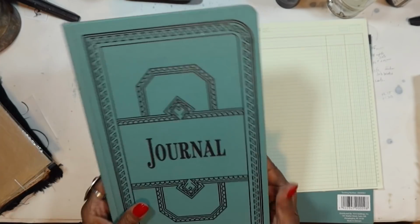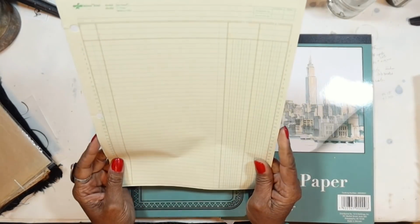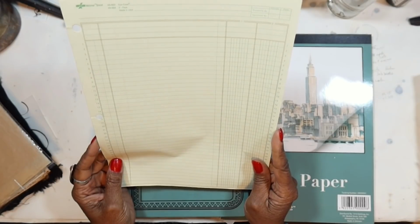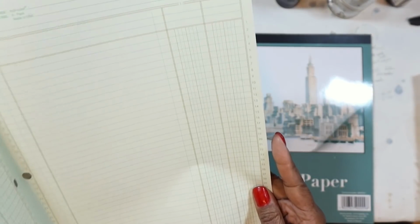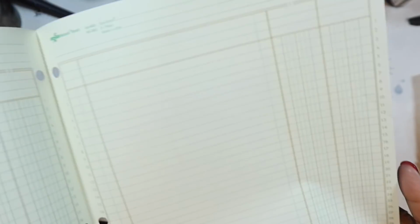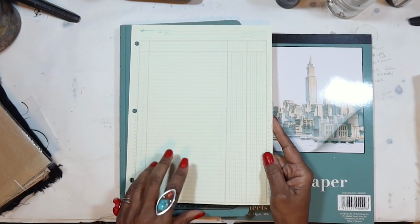So yeah, that's one, there's a couple of ideas. The other thing is that you can get these pads that have the accounting columns in, like this one. This one is a pad by National Brand. I just tore a few sheets out. You can also find these at the thrift store.